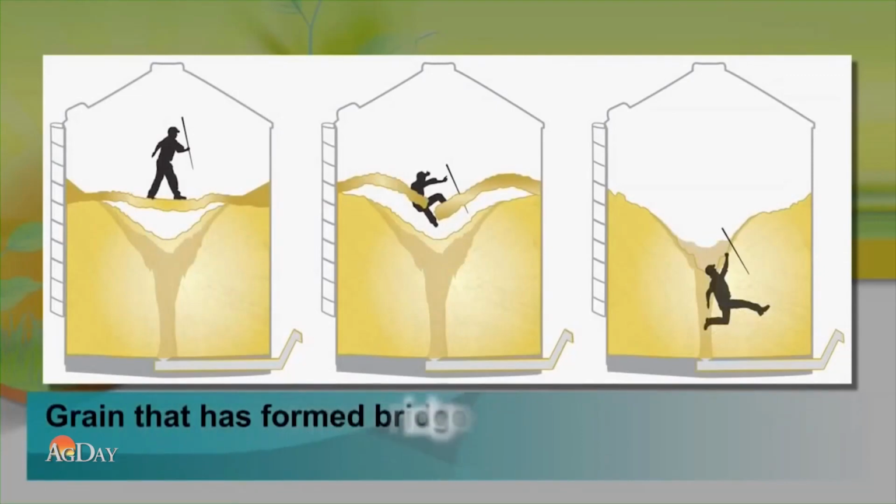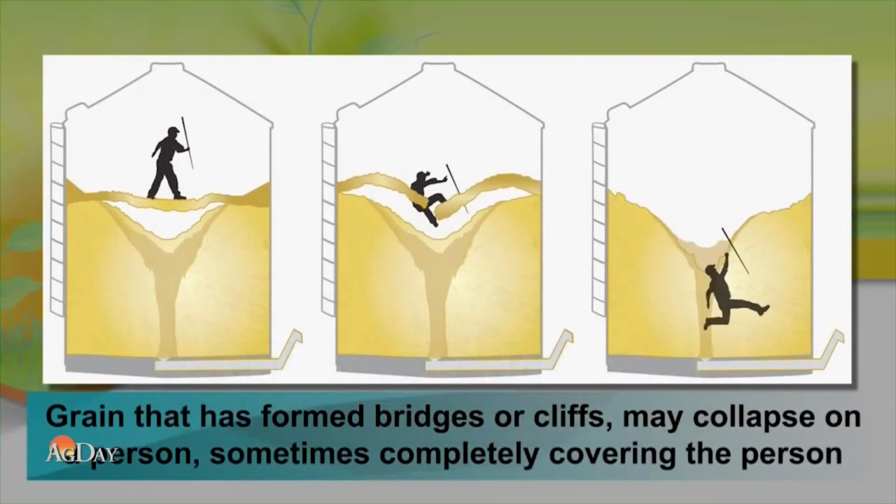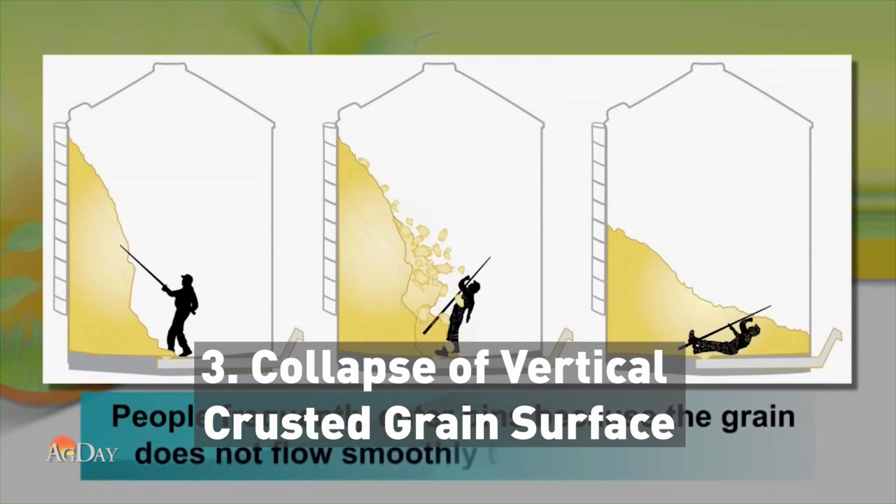The second is the collapse of a horizontal crusted grain surface. Now, this happens when grain spoils and forms a crust. Field says it can become so compacted it can be walked on, and farmers often enter the bin to break it up. When they go in that crusted grain, that grain surface will become very compact and you can walk on it, and they may not realize that there's a void underneath or a hot spot, and that breaks through and ends up getting pulled into the flow of grain and trapped.